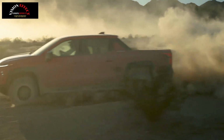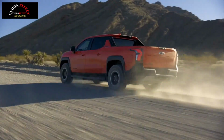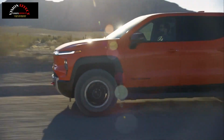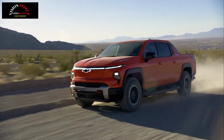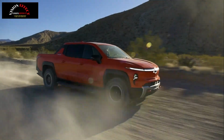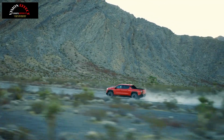Every Trail Boss comes standard with a 2-inch lift kit, which Chevy boasts is a 24% increase in ground clearance over the standard Silverado EV. On top of that, the automaker retuned the coil suspension and rebound control system. A new trim-exclusive terrain mode acts almost like a low-speed off-road focused cruise control for navigating uneven surfaces. It also gets sharper 4-wheel steering for better response off-road.